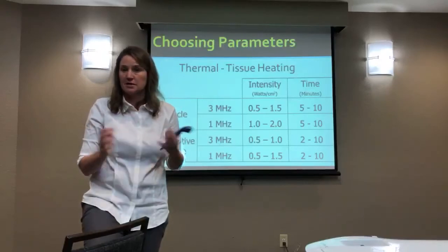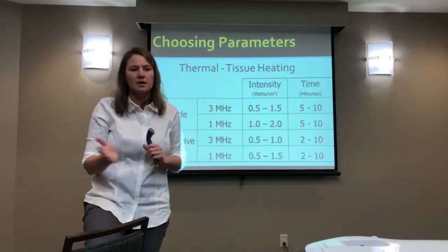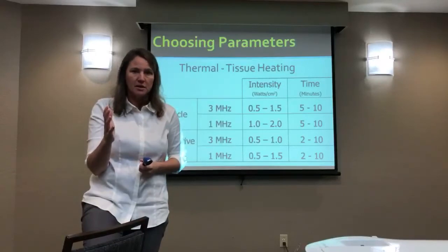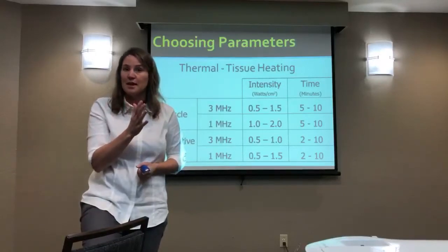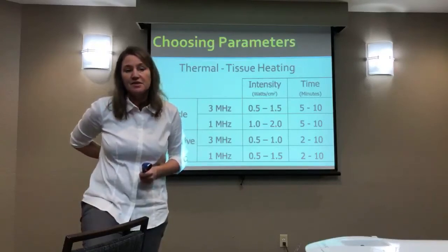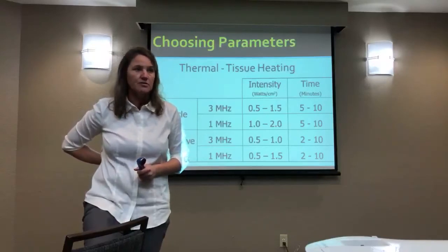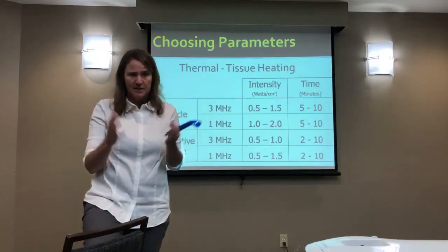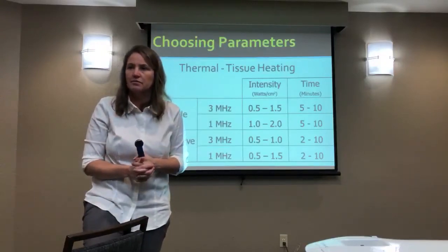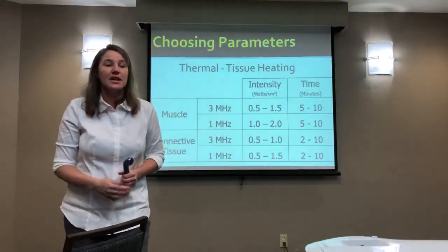1 megahertz, my assumption is the muscle is bigger, deeper, and so I kind of moved the range up to 1 being the lowest number I feel like would be clinically appropriate, up to 2, which is what most machines max out at. Most machines don't go beyond 2 watts per centimeter squared. And I put 5 to 10 minutes there. Not that you couldn't go longer, but your arm is going to be tired. It's a modality that is relatively boring. I mean, 5 to 10 minutes is most likely going to reach your and your patient's saturation point for the treatment itself.